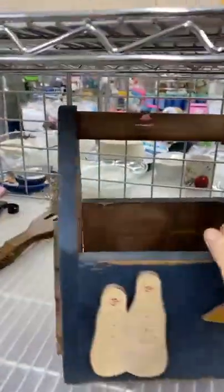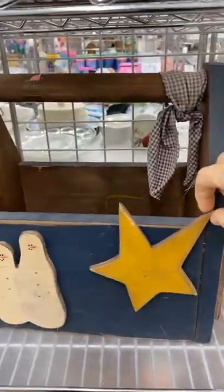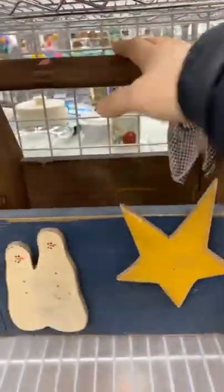When I was at Restore, this would be another great one. This is a better size. Take all these off, they're just nailed on. And then you can totally, obviously, paint it any color and then use it for whatever.